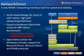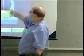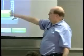I talked about Network Direct a few minutes ago, and this is our new RDMA interface for speed and stability for InfiniBand. Before, on CCS 2003, we provided this WinSock Direct provider, and that was how the communication was done, along the lines of a hardware driver. You would write to the WinSock Direct provider, and then eventually it would get down to the networking hardware through the hardware manufacturer's driver.